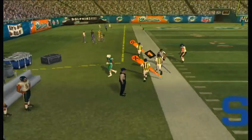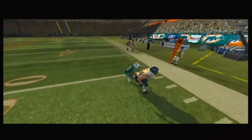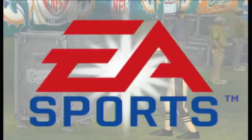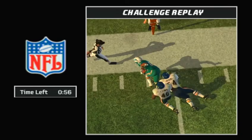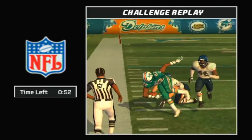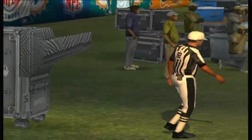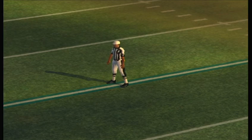This is a guy who comes to play, and he seems to make big catches when they really need him. This time they needed to convert on 3rd down, and he's there for the reception and the first down. Reviewing the call on the field. The ruling on the field has been challenged. The player ran out of bounds. The ball will be spotted where the player stepped out.